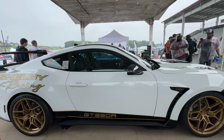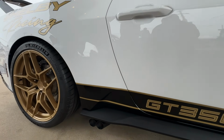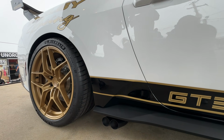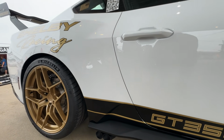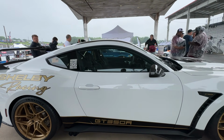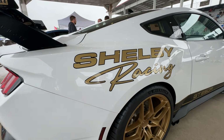I think the car itself looks good. The gold, the black, everything kind of works. You've got some decals to really let people know this is a GT350. It's a Shelby Racing product. It's not your regular Mustang. But I have to say, I think if you're spending that kind of money, you probably already have a circle who's kind of familiar with these things.